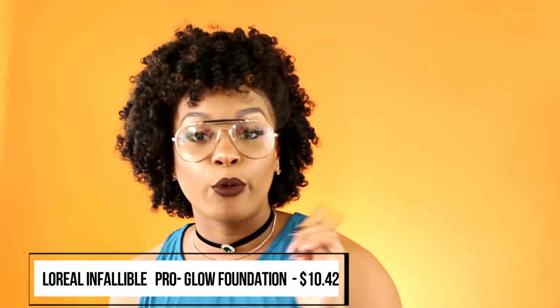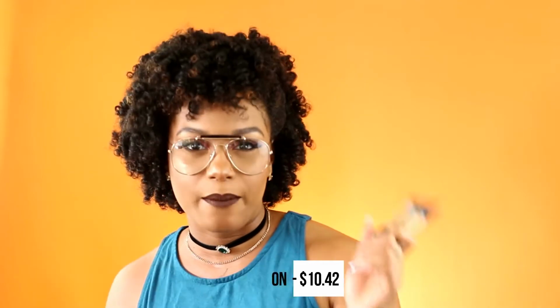This is the L'Oreal Infallible Pro Glow Foundation, and you guys know they have a matte version of this, but this one is where the money is at. This is a drugstore foundation, and it is only $11 or $12 depending on where you go, plus tax, that is. When I was in Sephora trying to get a new high-end makeup, I wanted a dewy foundation, and the attendant was like, listen, save your money and get this. She ain't never told me anything better.